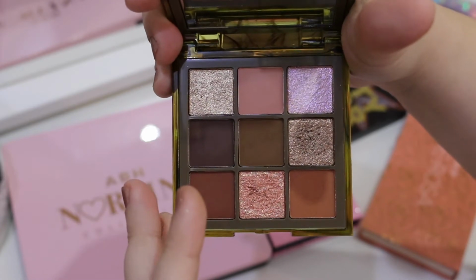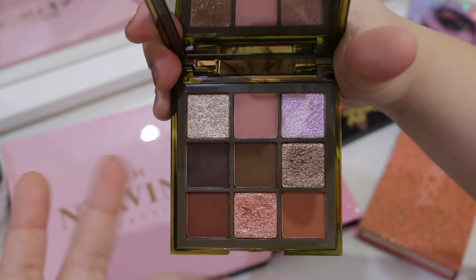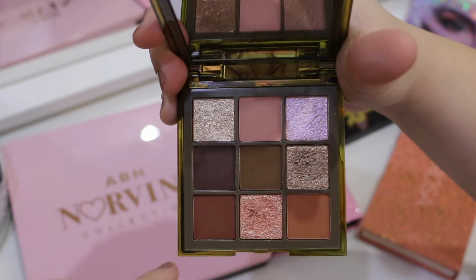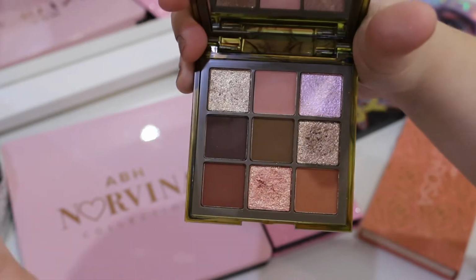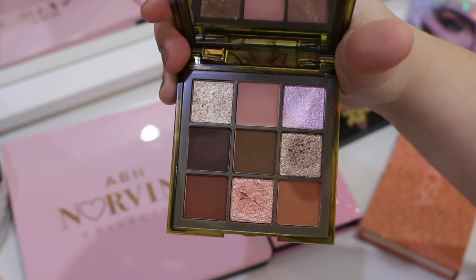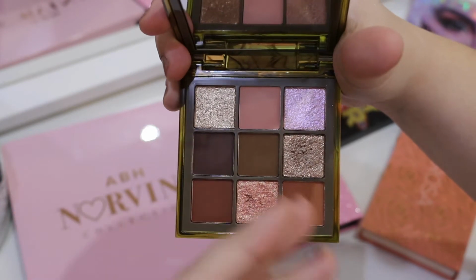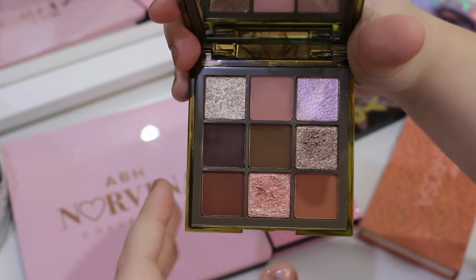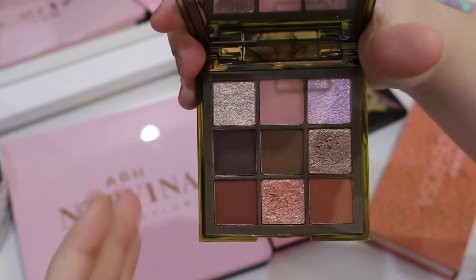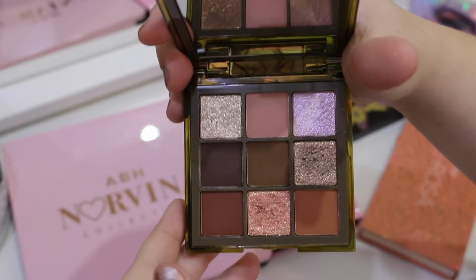I could say that the Sand Haze doesn't have that quality, or the Purple Haze, but this one really does, and I love it. I can't complain about it. The shimmers are amazing, are beautiful. They're just the regular Huda Beauty formula, like from her Obsessions palette, because I know her bigger palettes have a different formula because they're made in Italy. And I'm gonna do some swatches so you can see what I'm talking about.